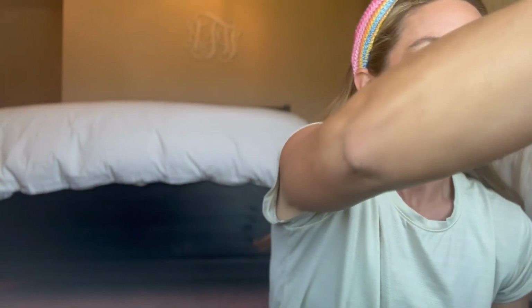Okay, so we are almost done. The last thing is this Crunchy lip oil that I'm going to put on, and I love this because I am not a lipstick person during the day. I don't wear lipstick during the day. I don't even really wear lip gloss.